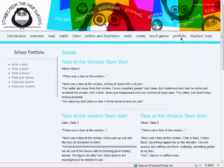If you are concerned about this feature of the site, we can offer a couple of different options. The portfolio area can be disabled, or you can contact us to remove any piece of writing you do not want displayed. We also have creative activities available on the website.